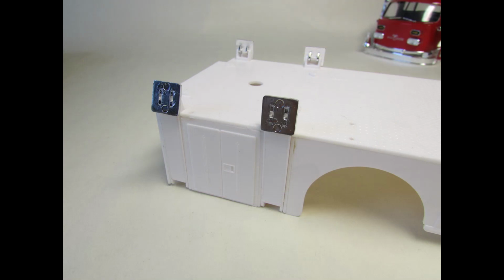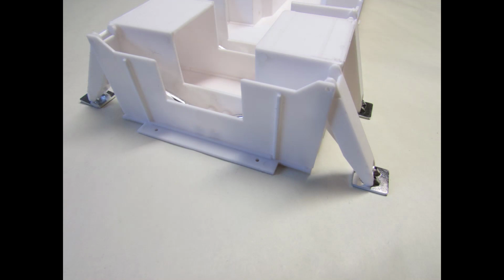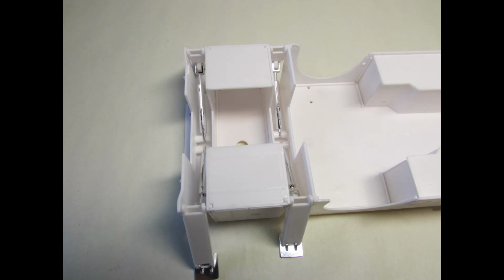Remove the imperfections from the outriggers and the turntable frame there, and then glue the hydraulic cylinder halves together. And now glue the turntable frame parts to the deck with the cylinders sandwiched on the pins. And don't get glue on the pins so the cylinders can move freely. Now assemble the outriggers and be sure not to get glue on the hydraulic shafts or the ground plates so that they can be positionable.